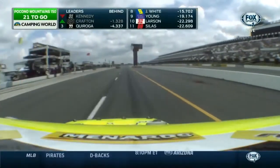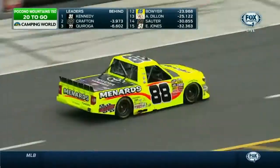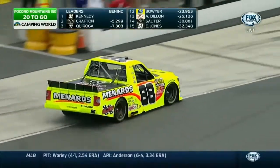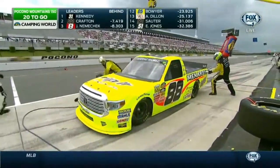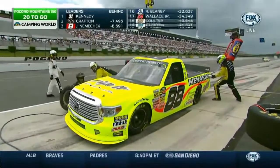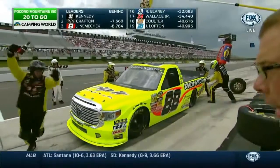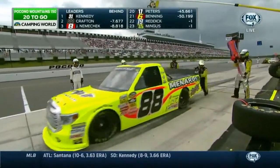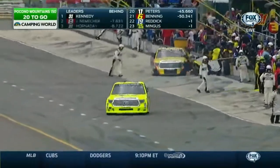With the 32 having problems, this opens this race up to a lot of competitors that can grab the win, like Matt Crafton, Ray. Lap number 40, he comes down pit road, and guys, that was a calculated effort. They had known exactly where Clint Boyer was. As soon as Boyer came to pit road, they wanted to go out and lead a lap. That'll give them those bonus points. Right side tires go on. They put Sunoco fuel in, and Menard's Toyota Tundra back to the track.